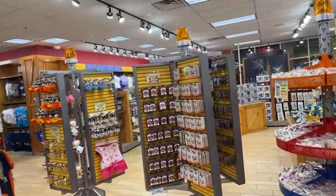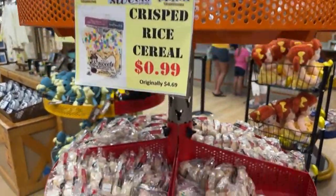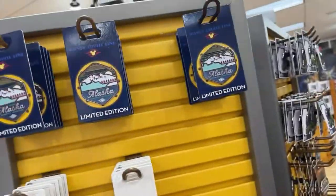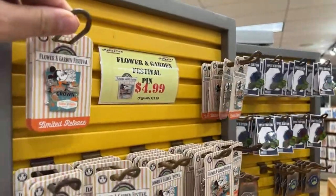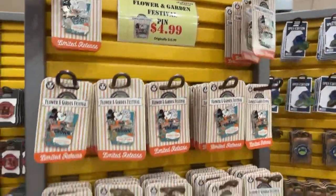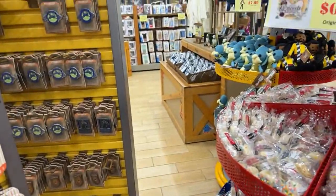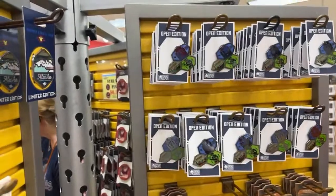Let's look at the, well, here we go. Tons of treats. Rice Krispie treats. Those are all 99 cents. Tons of treats. A couple plushes. Pin-wise, what do we have? A couple cruise line pins. Flower and garden pins. Those are $4.99. It's all the same. So you got a couple? Whoa, Susanna got five Rice Krispie treats. Up to 10 of those.